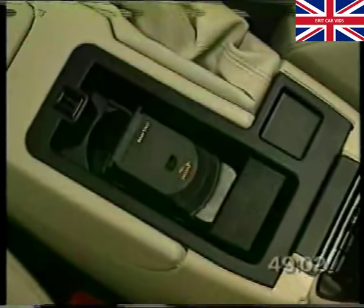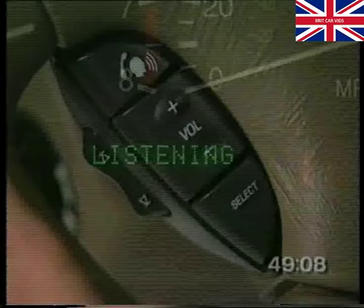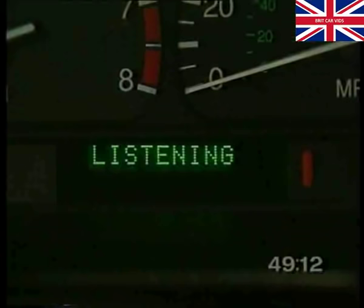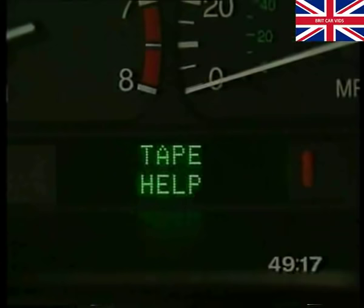When you have questions about commands, ask the system. Phone help. Radio help. Tape help. Climate control help. CD help.